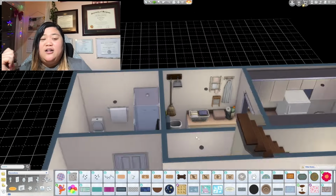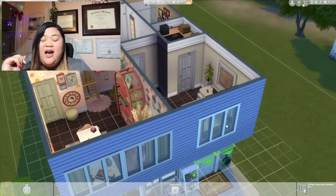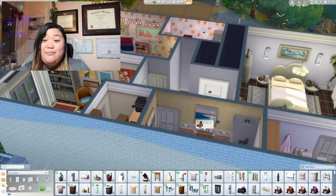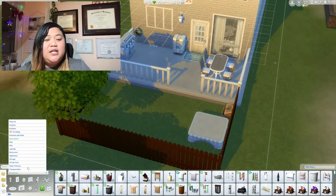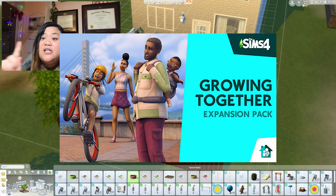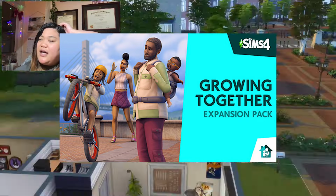Our backyard has a patio and there's not much space, I would say. I would love this dog stuff for Ollie. Right now I have an inflatable pool out there and I've been swimming because it's so dang hot. But yeah, so I think I built in Brindleton Bay. Is that what it's called? The one from, that's the other pack I have. Grow Together? Not Get Together.